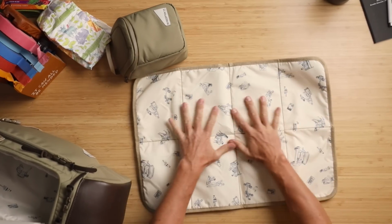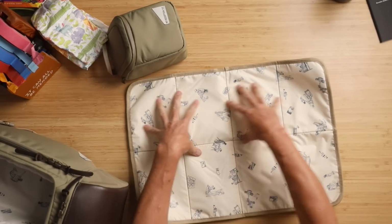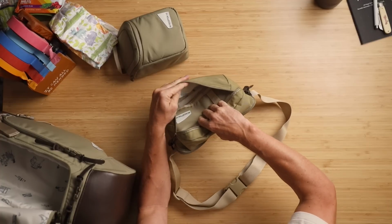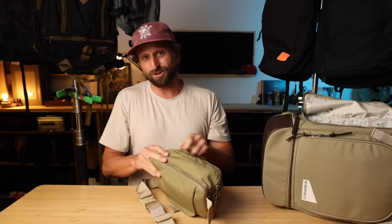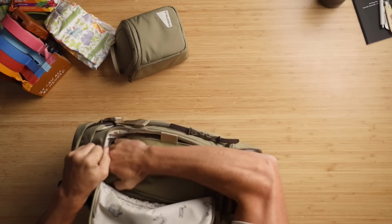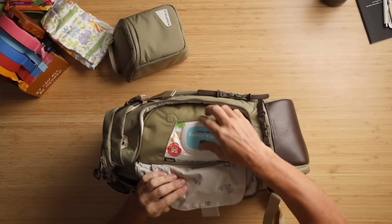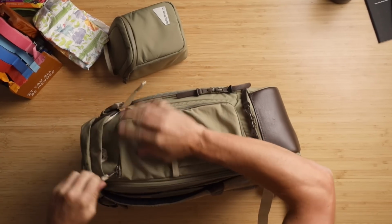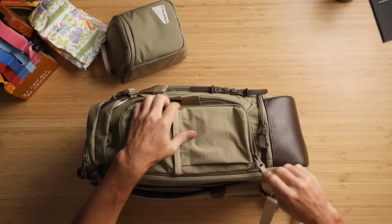But it's nice when something has this kind of nylon or polyester, little bit of padding, something that you can wipe clean, you know? If you know, you know. And even with that changing pad in here, I've got some space for my phone. This has what you need, throw a couple diapers in there, have this little guy ready to go. But that's designed to fit right in here. And then you have access to your wipes just from the outside of the bag like that. One thing I do notice is these corners require a little bit of time.